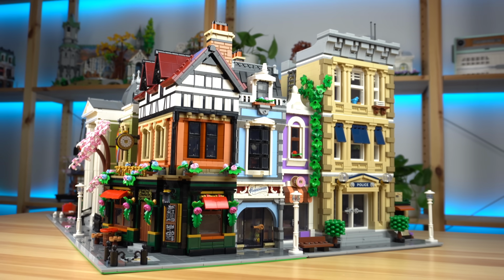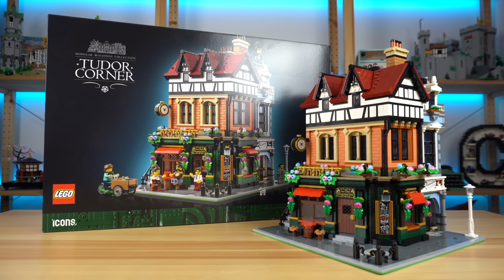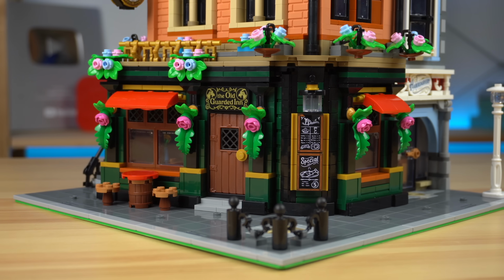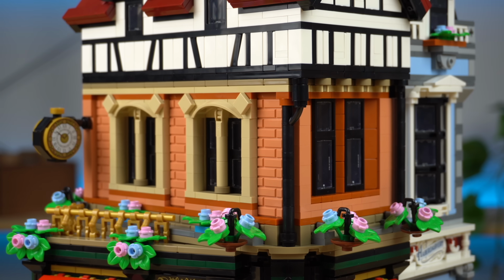If you've been collecting modular buildings up until now, there's no way you'd skip this one, but if you've never bought one before, this would be an incredible first-time pick for sure. It definitely sits on my top 5 picks of the collection.